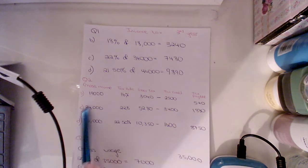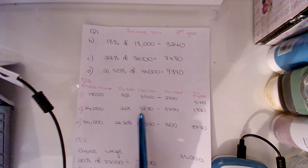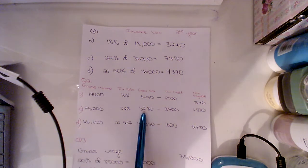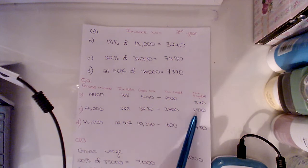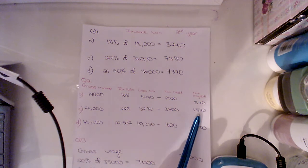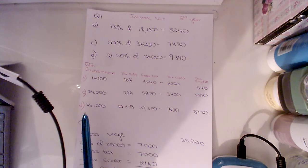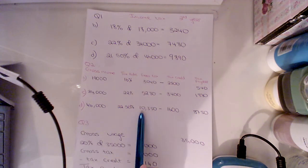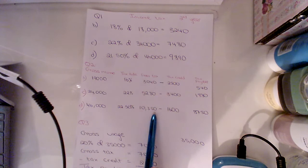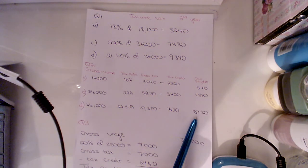Part C, so your gross income was 24,000, your tax rate was 22%, and 22% of 24,000 is 5,280. And your tax credit is 3,400, and your answer then when you take them away is 1,880. Part D, I have my gross income is 46,000, 22.5% of this gives me 10,350, and my tax credit was 1,600, so the tax payable there is 8,750.